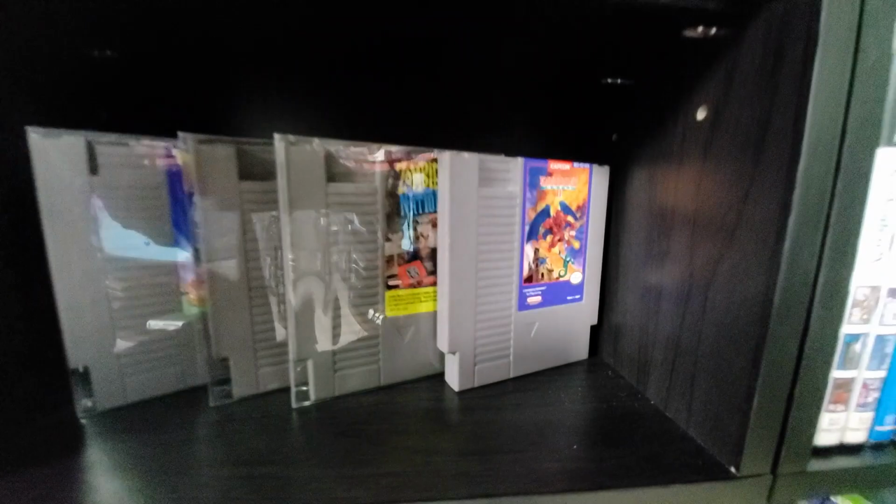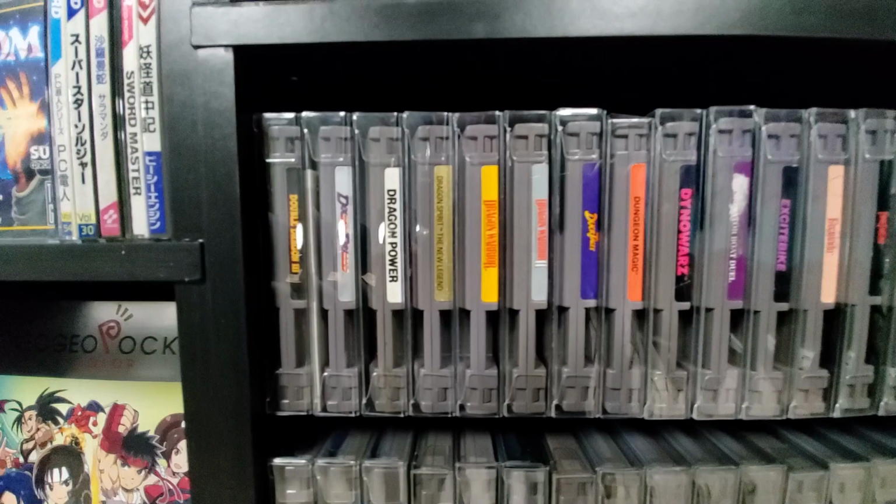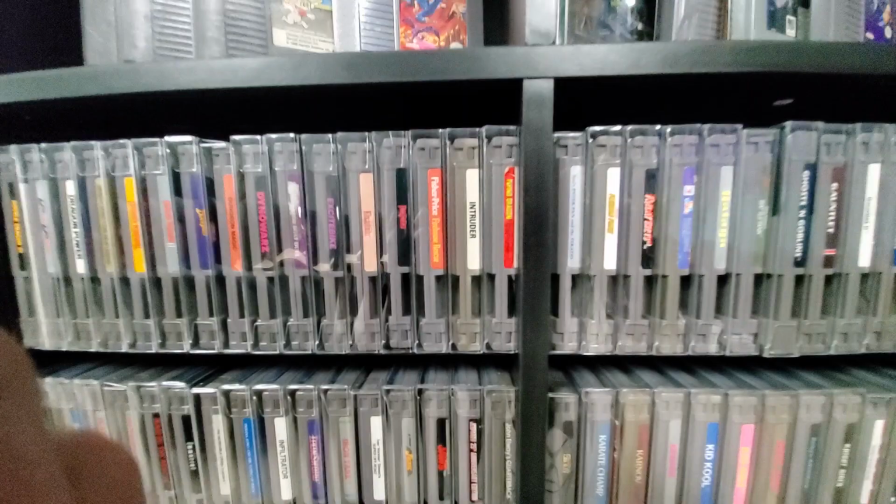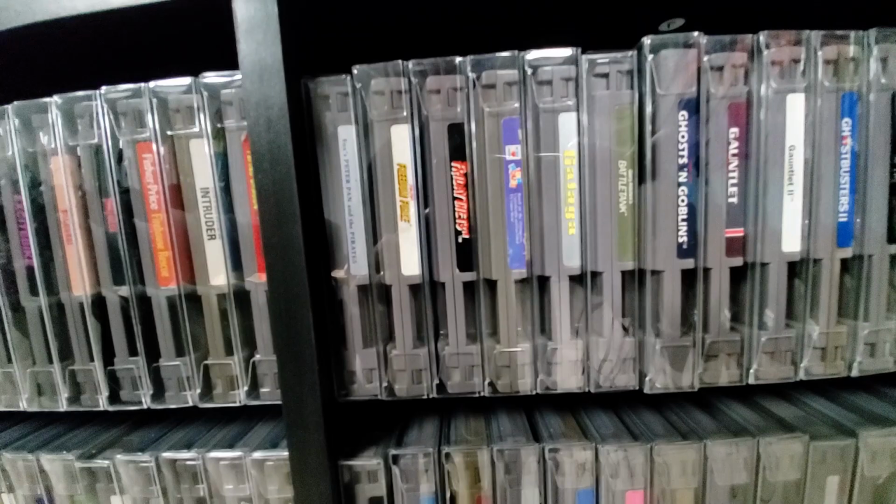Keep going. The rest of the Double Dragon games. Eliminator Boat Duel. This is like a bargain bin game forever, and now it started creeping up in price. Final Fantasy, of course. A real banger. Fisher-Price Firehouse Rescue. You know you got it bad when you're buying stuff like that.